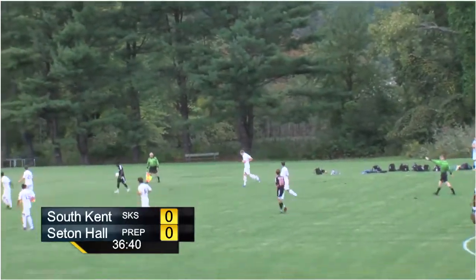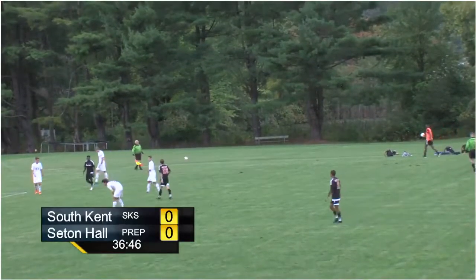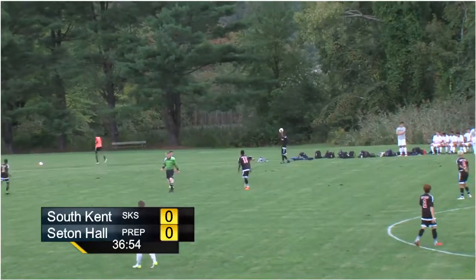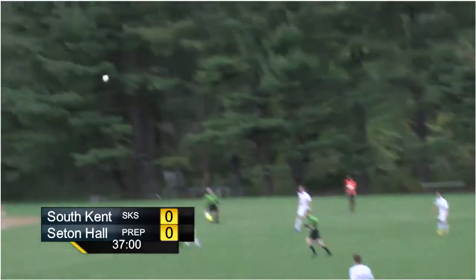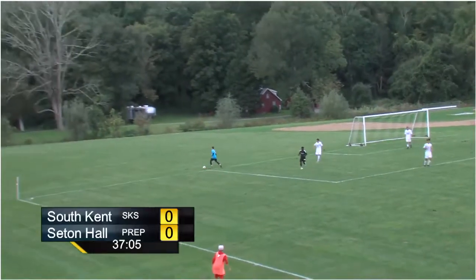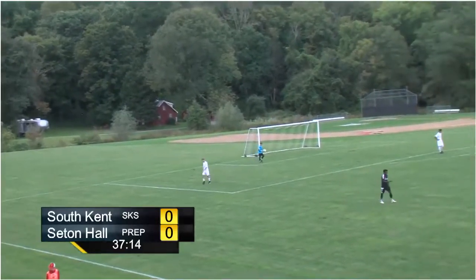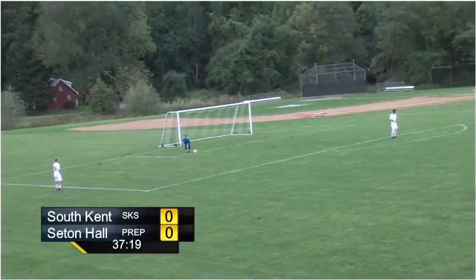South Kent throw coming up. Ball thrown in. Now South Kent just have to find an easier way to get the balls to the front. And that was an attempted flick on by Diaco. It's going to go out for goal kick. All we see right now is Jetty getting the ball, flying down the left side, or either way. The ball's not getting forward easy enough. Yeah. The defense is pretty tough.